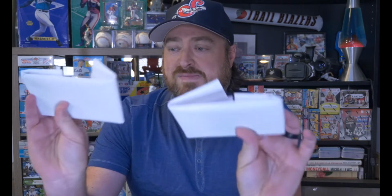And I did get that from the Topps Chrome Update Sapphire edition box. So I don't know what we got. Yes, they're not in a box. Yes, they're not in anything special, but he did wrap them in paper for me. So let's just go. Let's go this one first.